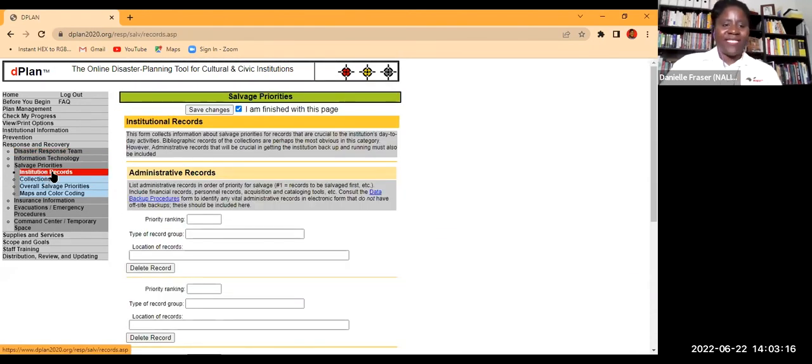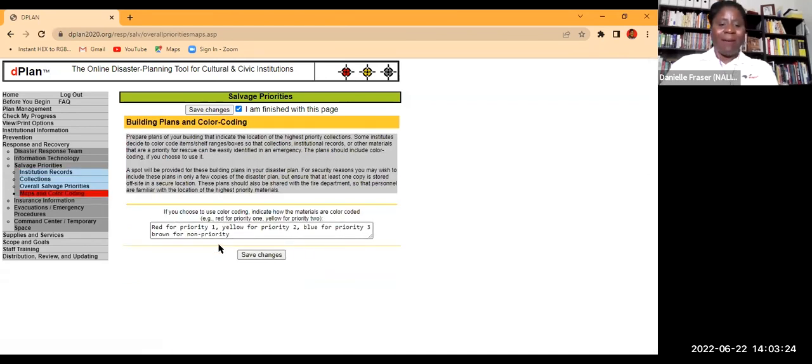So they have listed here the records, the ranking that you'll put them in priority, the location even. There's an option to include maps and to color code the maps according to the priority. So perhaps putting red as priority number 1, yellow as priority 2, blue as priority 3, and then brown for items that are non-priority. And so very quickly, somebody can look at a map and know that, if we have this water taking place in priority area 1 and it's red, these are the things that we're looking at taking care of first before we move on to the other items.